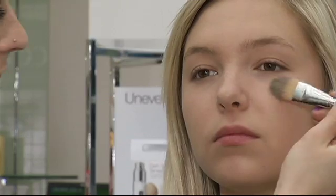And remember how radiant Kate Middleton looked on her wedding day? Well, that glow is hot this season. So your bronzing and your illumination factor in your foundation is really the best place to put it, so you get an overall healthy radiance to the skin.